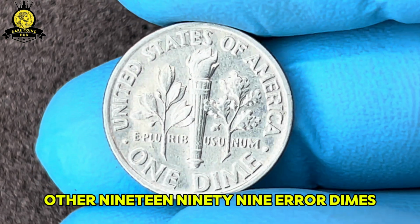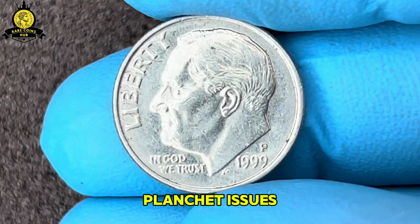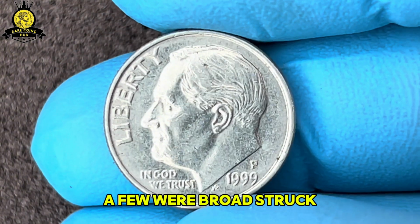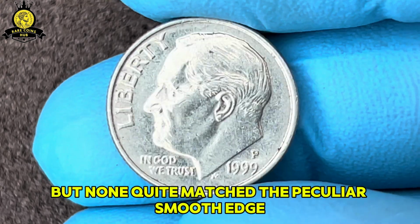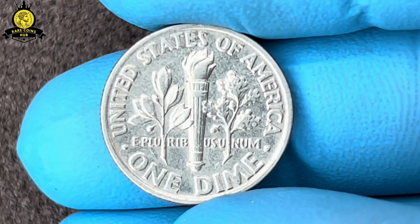The sale opened the floodgates. Other 1999 error dimes entered the market. Some had similar planchet issues. A few were broad-struck, others misaligned, but none quite matched the peculiar smooth edge and off-metal composition of Ronald's original.